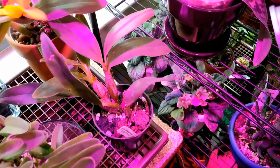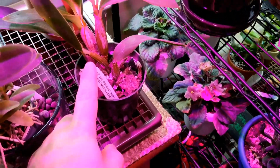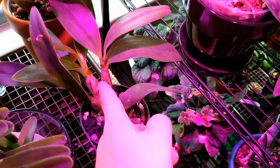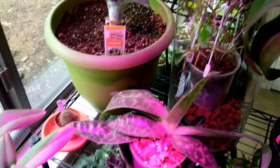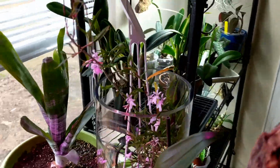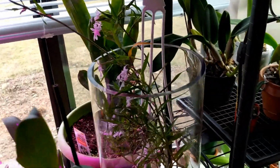So over here you got a Dendrobium spectabile. Got this little guy. It actually grew out a whole new growth there, so not sure when it will bloom. It could be another several months away.